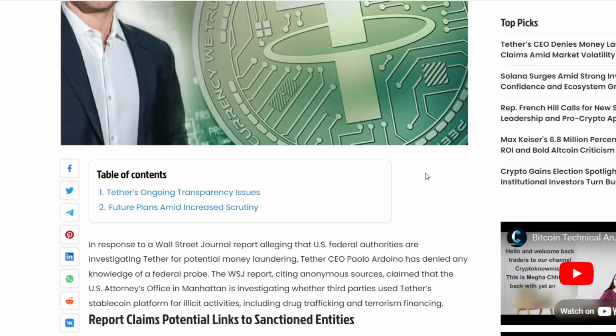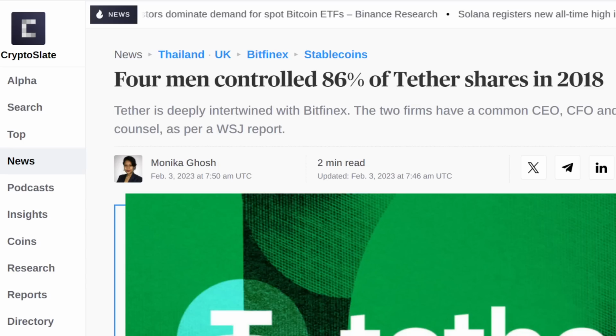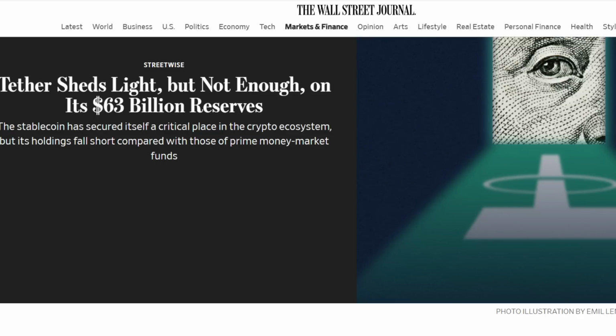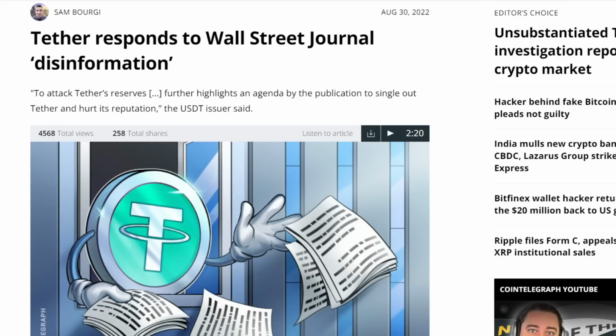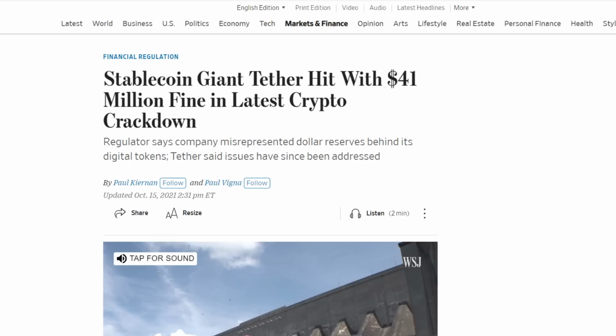Anywho, yeah, nonsense. It's cartoonishly evil. They're writing articles about a stablecoin. It's like it's actually someone sitting in a dark castle at the top of a hill stroking a hairless cat. 15 times a year? Are you joking?